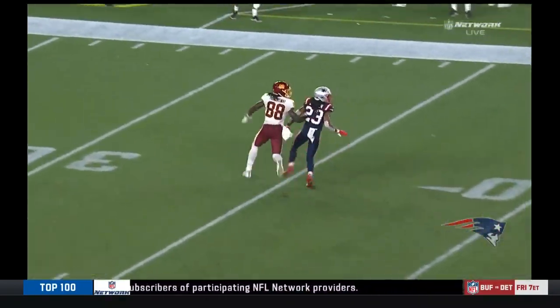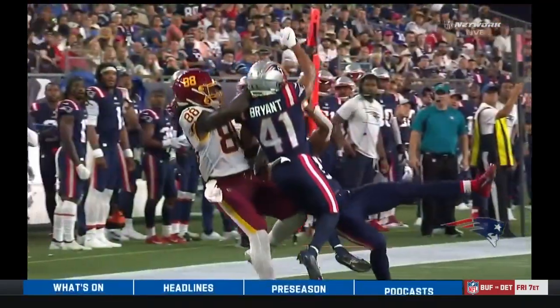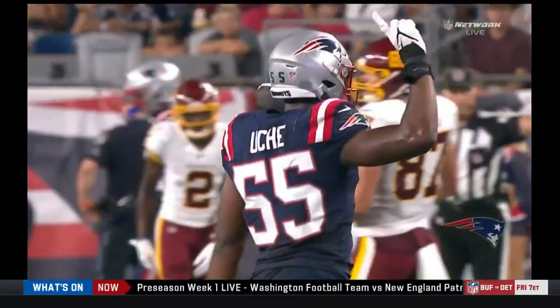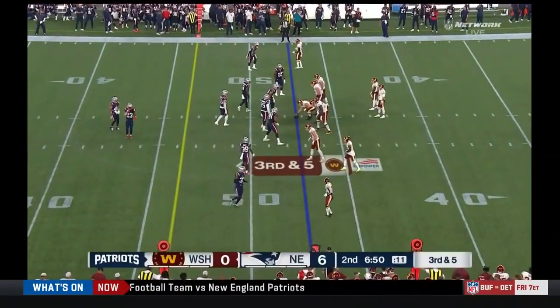But the ball hangs here, and it gives your safety enough time to get over to deflect it up to where Duggar could have picked that off. Nice job by Bryant getting there. But it's Uche that makes the ball have more arc on it. Now you can react quicker.